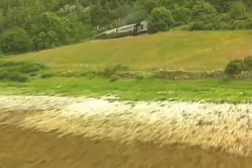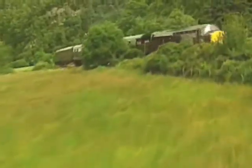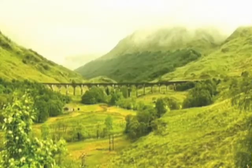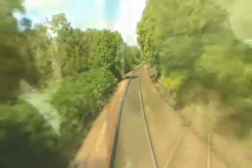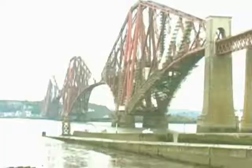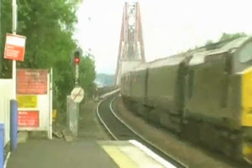Could there be a better way of seeing the glorious Scottish countryside than this? From the window of one of the most famous trains in history, the Royal Scotsman. Travelling on the Scotsman is an unparalleled experience that balances luxurious living with Scotland's natural beauty.